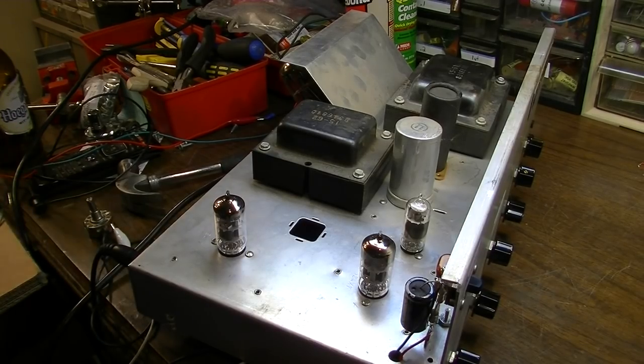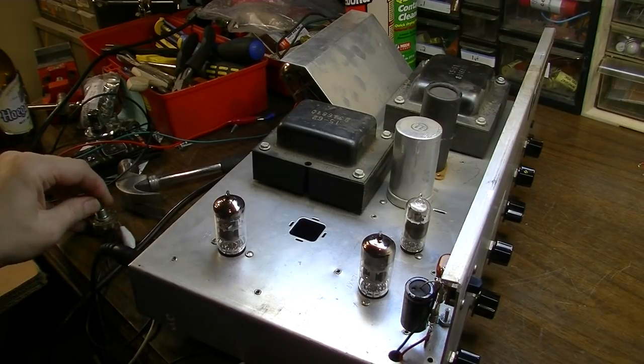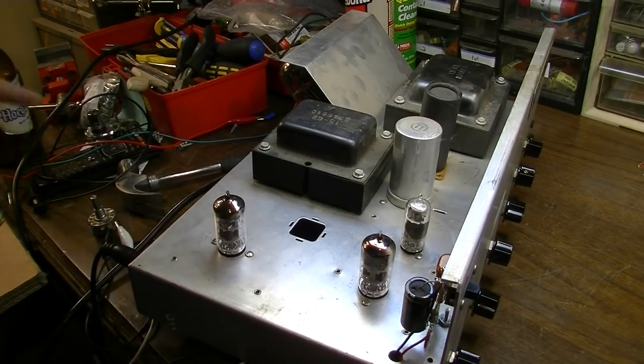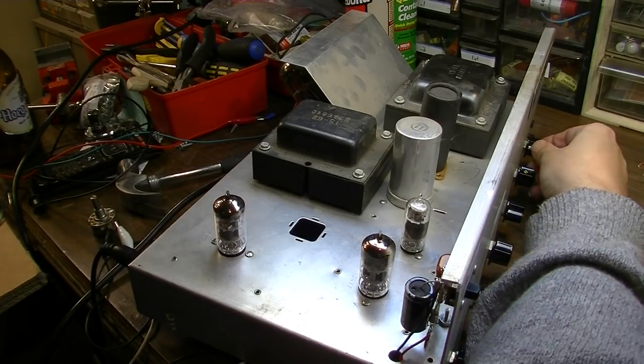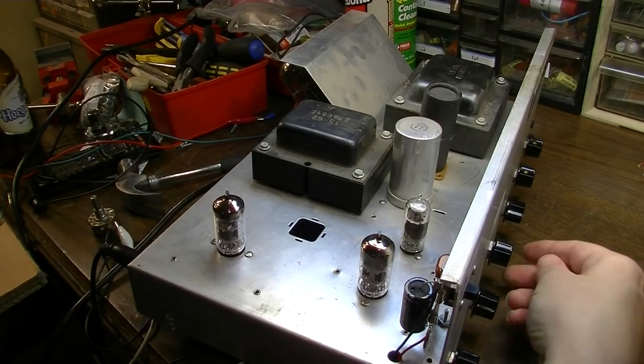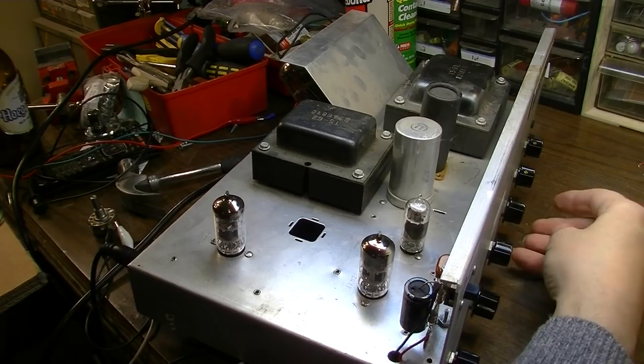It's definitely working. So if we want maximum cleans, we would leave that presence control all the way down and keep the feedback high. We'd crank up the master volume, put it on Fender mode, reduce the mid-range, crank the bass a bit.